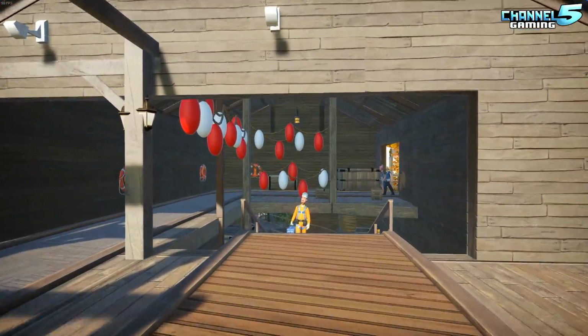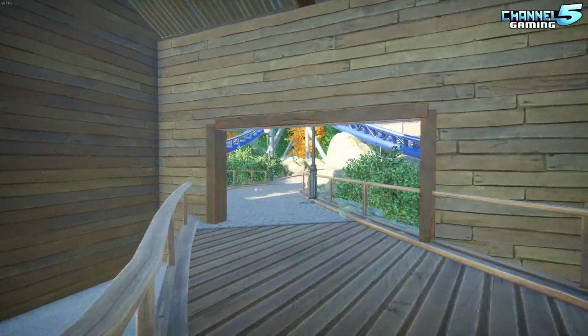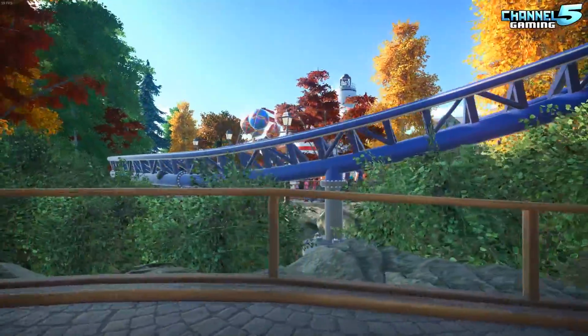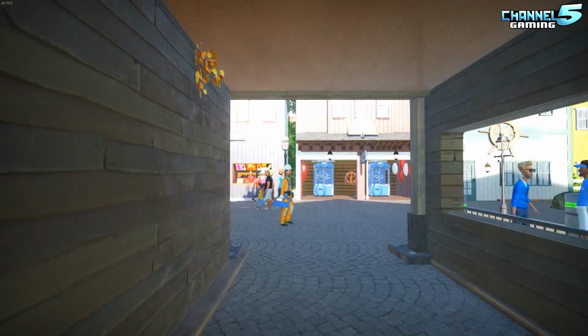I like the launch as well with the water effects. Reminds me of California Screamin' at Disney California Adventure. There's a nice little launch there. Yeah, the coaster was amazing. I just wanted more of it, and if that's your main attraction, that's a little unfortunate.